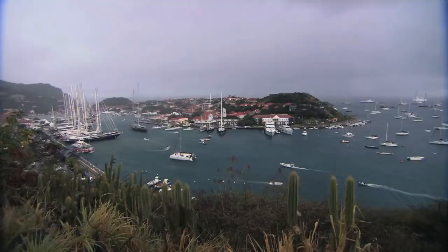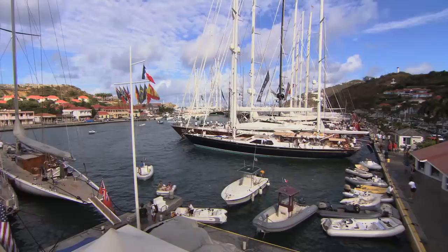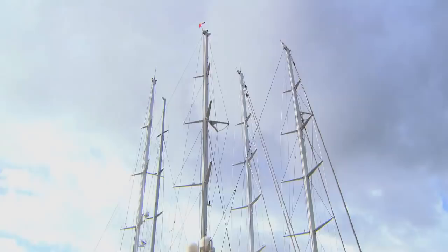And we're going to go to the St. Barts Bucket, a race between performance cruising yachts in the Caribbean and the island of St. Barts. It's important for us because, of course, you meet a lot of people, but most of all because you see the yachts perform and you see how they act, how they react, how they're used.